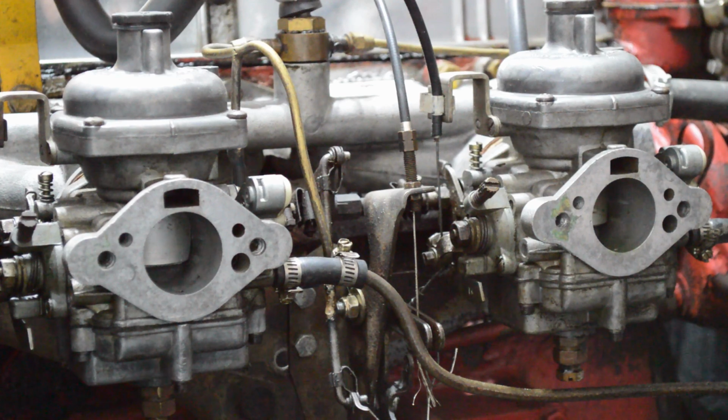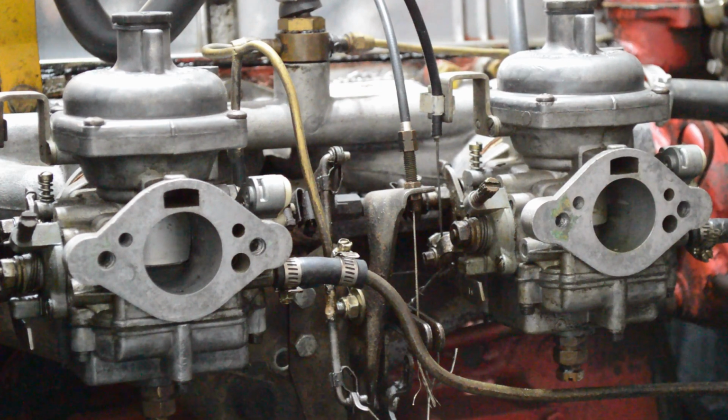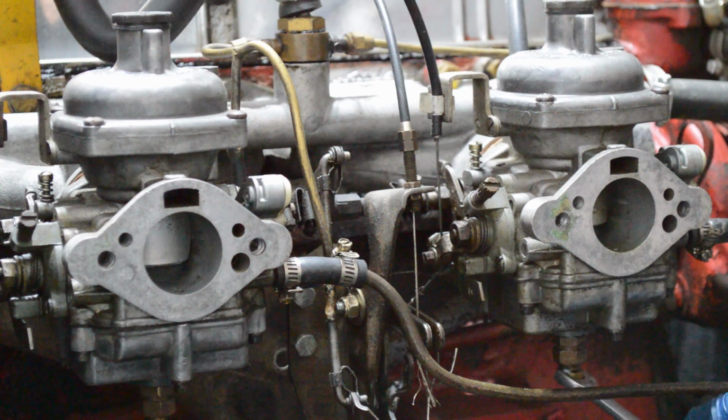If you have the later Stromberg carburetors, you're raising the needle. And so if you raise the needle, you're making it more rich, because you're separating the needle and the jet is kind of what you're doing. So whichever one you're adjusting, separate the needle and the jet to make it more rich. Put the needle and the jet closer together to make it more lean. And you want to go one flat at a time. And then test again to see where you're at.